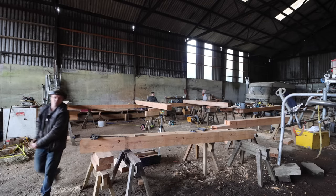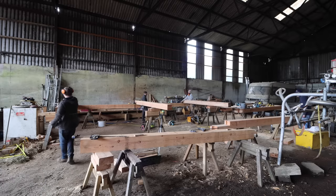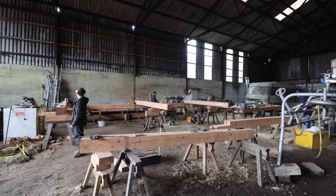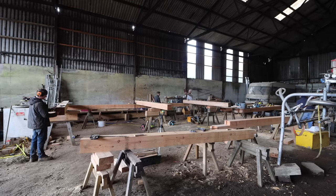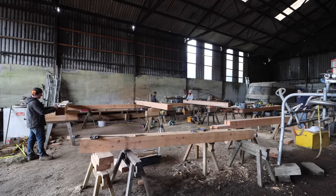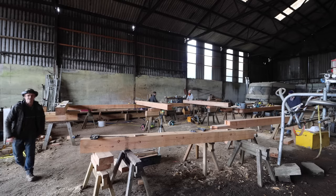Right, so we just squared off this post with 3, 4, 5, and now we can measure all the other posts off of this one. So we've got this center line here, this datum line. This is now square with the top plate, and now we can measure all of the distances we need off of this one to get them all lined up.